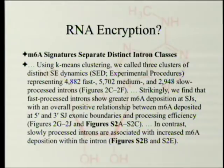Anyway, that sequencing dynamics experimental process represents 4,882 fast, 5,702 medium, and 2,948 slow processed introns. So they started separating them out by which introns they had. Strikingly, we find that fast processed introns show greater M6A deposit at splicing junctions. That one I remember for sure. With an overall positive relationship between M6A deposited at 5' and 3' SJ splicing junction exonic boundaries and processing efficiency. So they were more efficient that way.